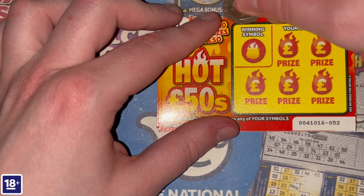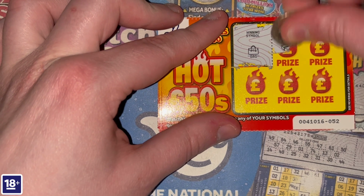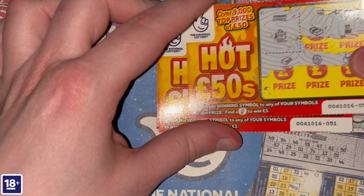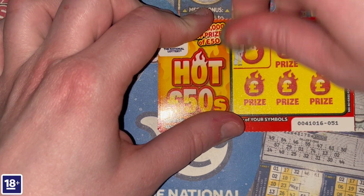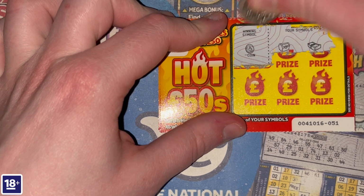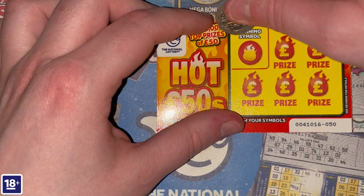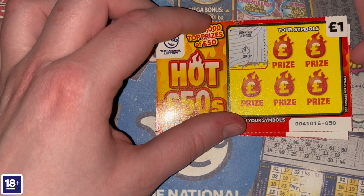On to the second. We're looking for a bag. We now have a bag. On to the next card. Third time lucky, maybe. Winning symbol is a coin. Oh dear, I'm not liking my chances on this one. Right, fourth card. The winning symbol is a drop. Drop of something.